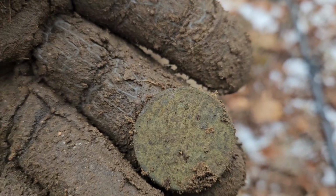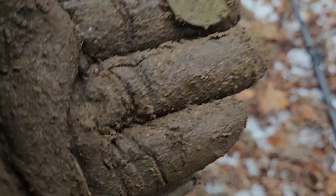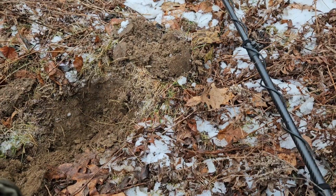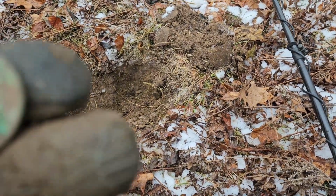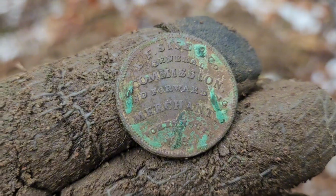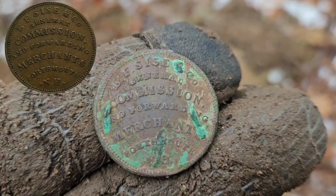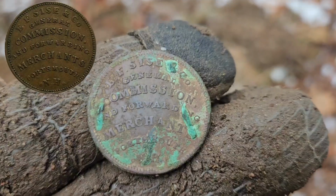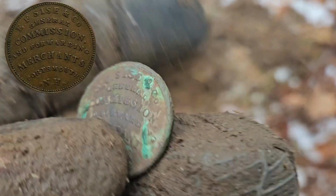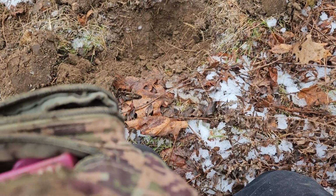I'm gonna give this a little clean just to see if I can figure out what it is. It looks like it should have some detail. All right, it's something that's a little cooler than, at least in my opinion, a copper. We get L.F. Sisson Company, General Commission and Forwarding Merchant, Portsmouth, New Hampshire. That's really cool. And on this side, I could see it a little bit better a second ago.